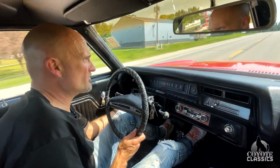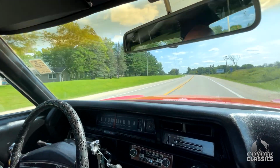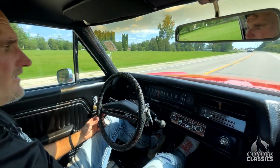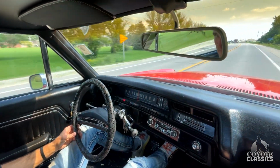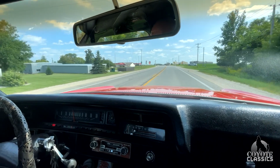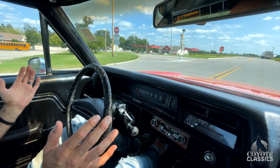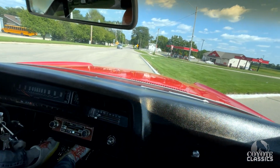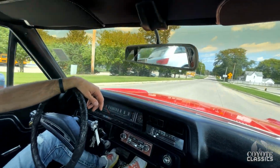Let's roll up her window, should we? Windows both go up and down nice. You know what? They really do. Very nice and smooth. Again, here's our brakes, team. Brakes stop perfect. They really do. Stop absolutely perfect. Let's go ahead and just take a quick little cruise through the old town of Greene, should we?